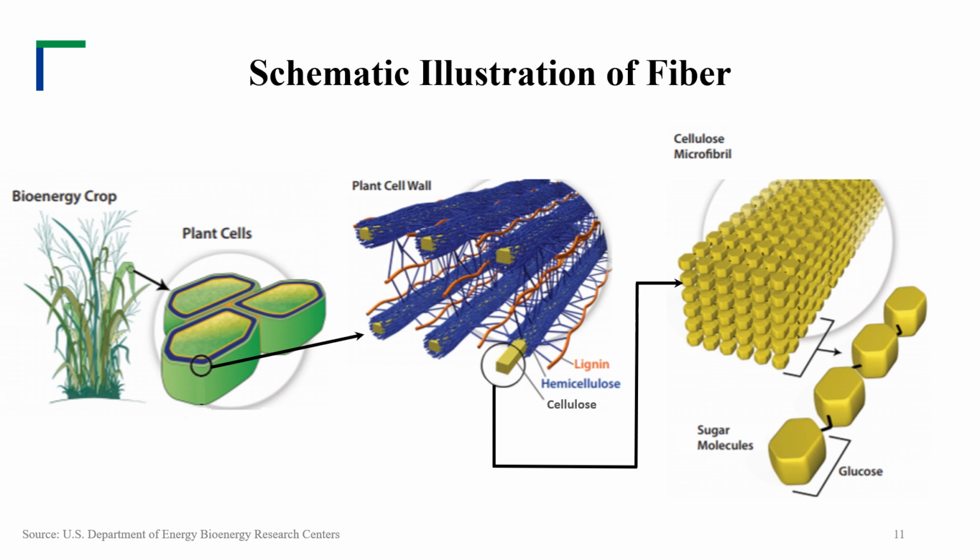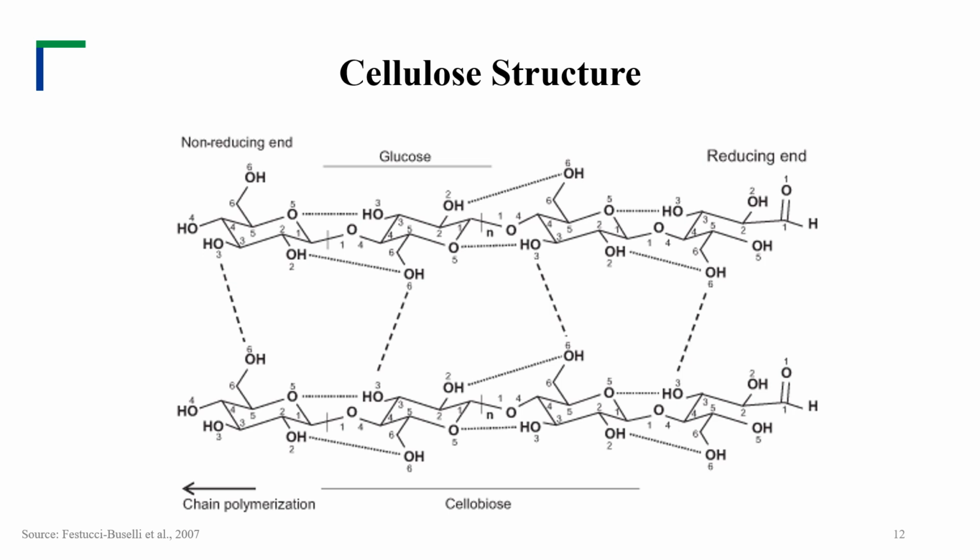But in our research, we are mainly focusing on how we can improve the sugar yield by degrading the rigid structure of the lignin. Cellulose is the most abundant polysaccharide and is also the most abundant biomass on the earth as well. If you see the cellulose structure, cellulose are linked by beta glycosidic bond, and we can find 40 to 50% of cellulose in lignocellulosic biomass.